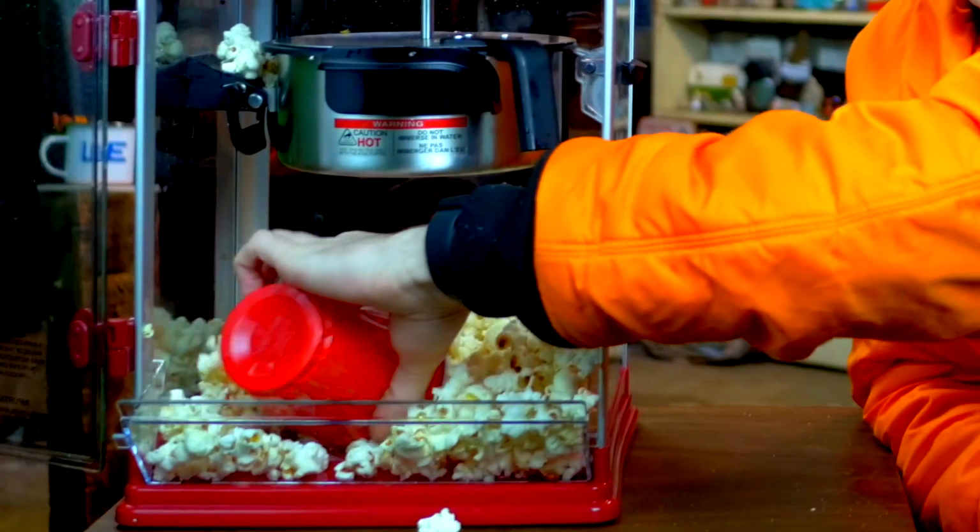That's good. Oh yeah. That is the flavor that popcorn needs. Salt and butter. Simple as that. That's good. 9 out of 10. Why am I scooping into the cup when I can just do this?